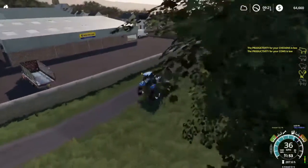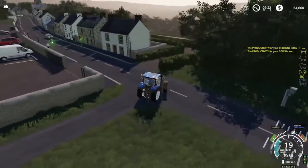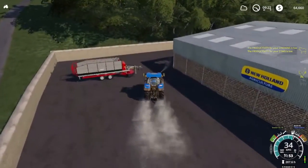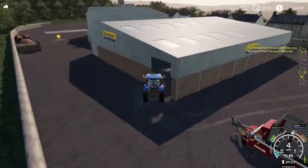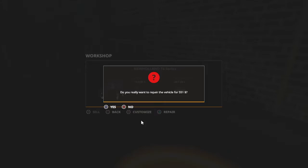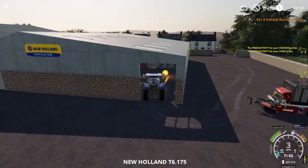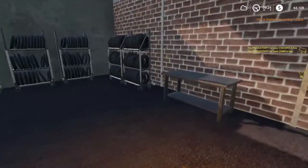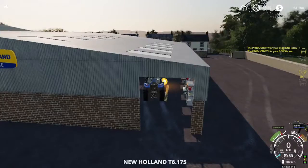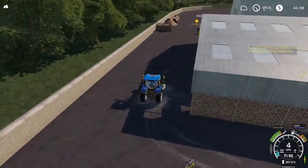Okay, so there's the loading wagon. Shop's open. That's good. So we'll get in there, get attached. Actually, what we might do first is we'll just throw the New Holland into the workshop, get these guys to do a repair on it for us. Actually, what was the value of that? That's only valued at 19,000 because it does have 207 hours on it. So we're going to have to look at getting rid of this soon, getting a new tractor.